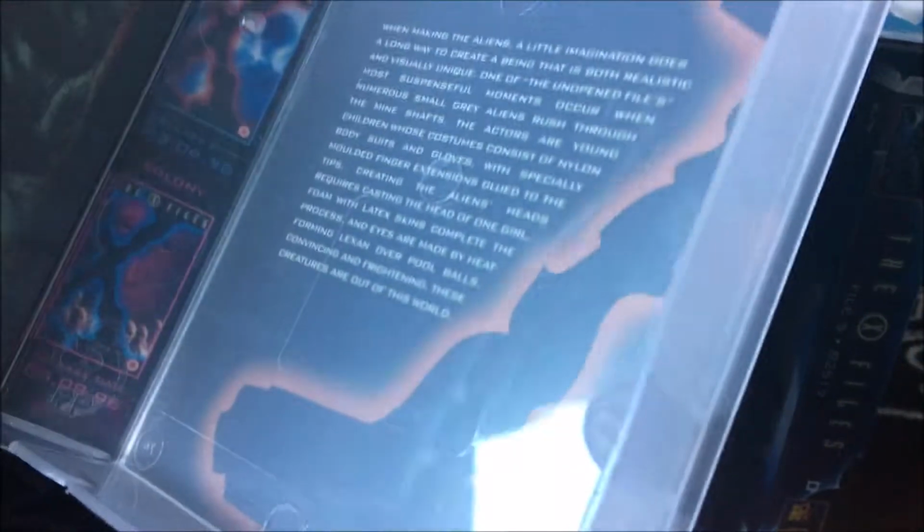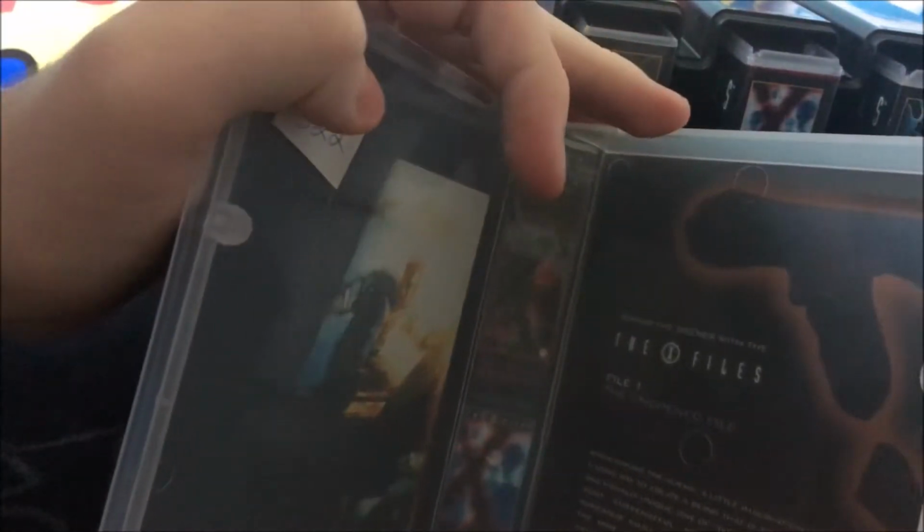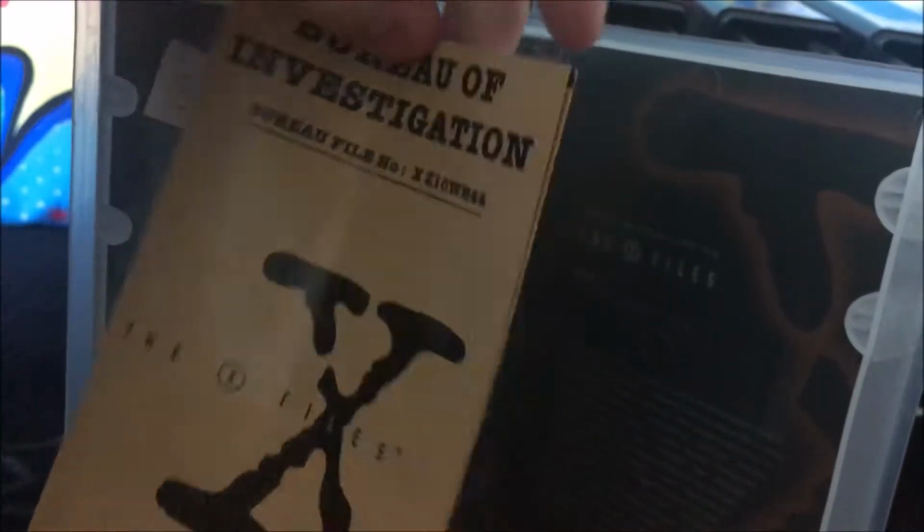So inside we get a nice picture right there, 322, don't know what that is, and a tiny bit of behind the scenes trivia, which was a novel concept at the time, because obviously the internet wasn't really a thing then. Inside we get adverts for the other videos, which are Tombs, Abduction and Colony. Right here we get a leaflet.